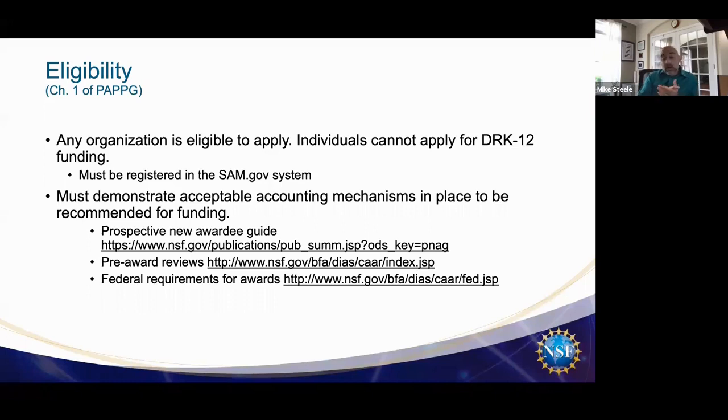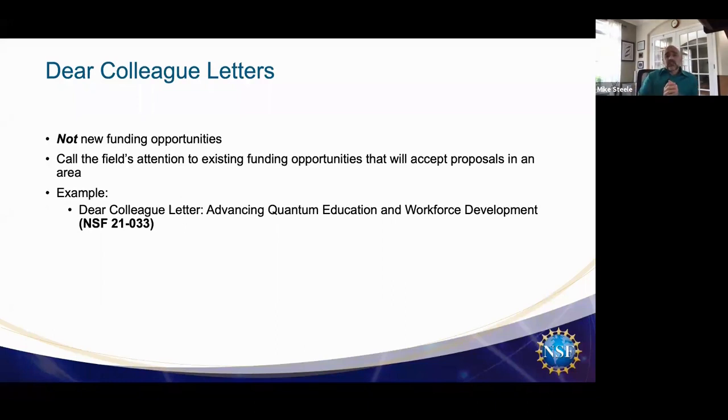But any for-profit, nonprofit, educational institution, university, K-12 district, in general, you're all eligible to apply. The PAPG, noted on the title of that slide in Chapter 1, has some specific details if you're looking for more information. There are also these things we call DCLs, cleverly for Dear Colleague Letters, that you'll see pop up now and again. I want to clarify these for a moment. These are not new funding opportunities. They are designed to call the field's attention to some aspects of existing funding opportunities that will accept proposals in a particular area.